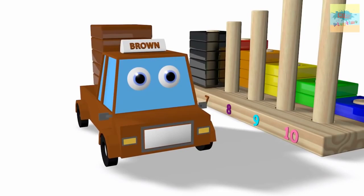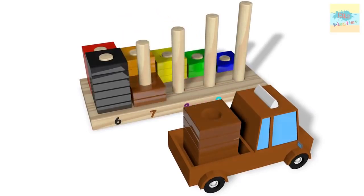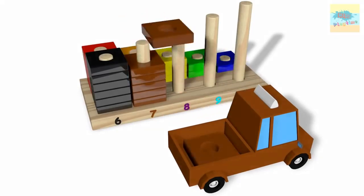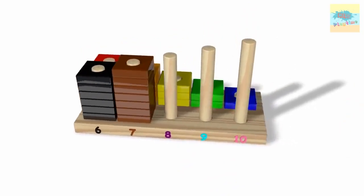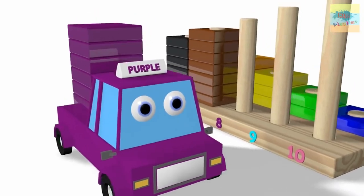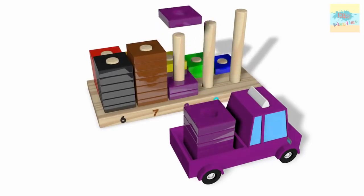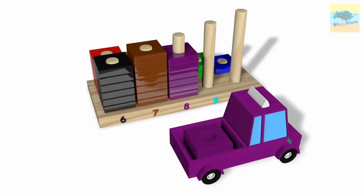What color is this? Brown. Wow. One. Two. Three. Four. Five. Six. Seven. What color is this? Purple. Wow. One. Two. Three. Four. Five. Six. Seven. Eight.